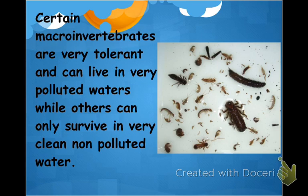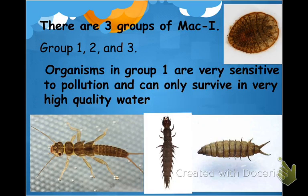Certain macroinvertebrates, and this picture is showing you some of them, are very tolerant, meaning they like to live in very polluted water. Others can only survive in very clean water. So if you find macroinvertebrates that only live in clean water and you see them in a lake, that tells you that lake must be pretty clean. Versus if you find macroinvertebrates that only live in dirty water, that tells you that water must be pretty dirty. So we put these macroinvertebrates into 3 groups, group 1, 2, and 3.